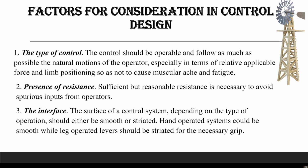The machine should not be too fast or stressful to operate. Especially in terms of relative applicable force, the limb positioning should not cause muscular ache. Now, applying force, as I said earlier, the machine should not be too fast or too slow, in order for the user to be able to use the machine effectively.